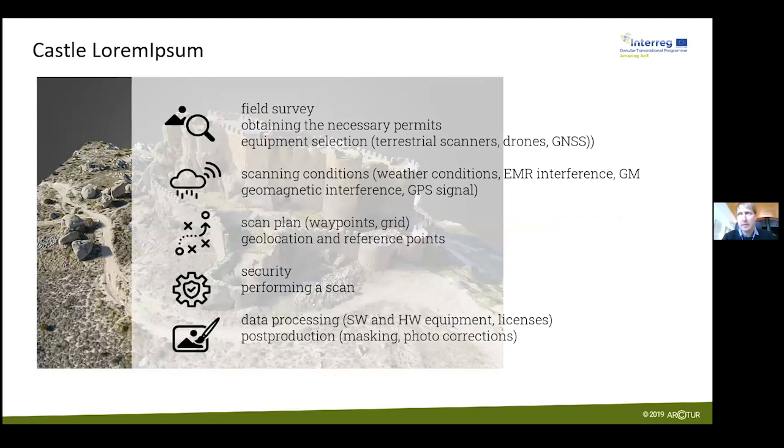Maybe just to point out that each digital capture of immovable cultural heritage in nature is subject to many conditions, either legal or related to the weather, the security, and of course the technology, especially thinking of how do we edit the data that we gathered in the field.